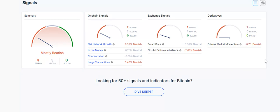And then we're going to get into a few of the signals here. And right now, guys, we have 81% of all Bitcoin holders in the money, and we have 16% out of the money and 3% at the money. If we're taking a look at the overall summary, we have mostly bearish. We have 4 bearish, 3 neutral, 0 bullish. Net worth growth, we're down slightly. Large transactions, we're bearish. In the money, we're about neutral right now. Exchange signals, our bid and ask volume imbalance is going to be about -3%. Then our derivatives is also going to be bearish here.